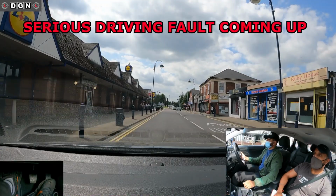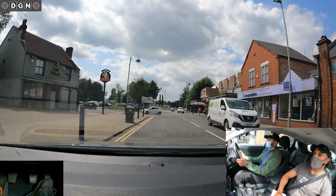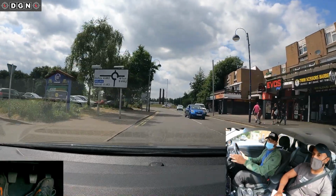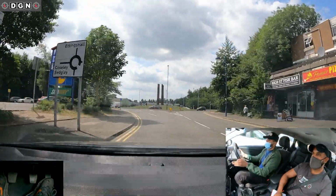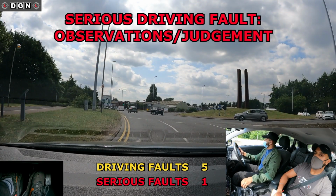Here Daud makes his first serious driving fault. There are vehicles on the inside lane, which is the right-hand lane of the roundabout. I see a lot of people making this mistake. He tries to enter the roundabout thinking that his lane is clear. But remember that those vehicles on the roundabout are taking the same exit as us and can move over to the left lane on the roundabout. So he should have waited. If those vehicles were doing a U-turn and not taking the same exit as us, then it would have been okay. But from their positioning, it's very difficult to tell, so it's best to wait.